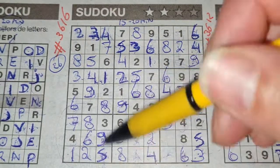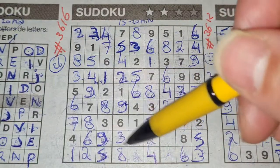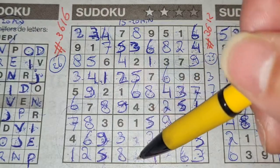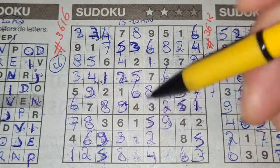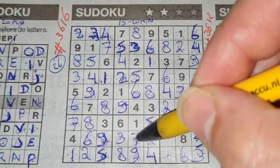Two numbers left in this big square for the numbers. 1, 2, 3, 4, 5, 6, 7 is missing. 8 and 9 is missing. 7 and 9. We have a 9 there. No 9 there. 9 should be here. And the 7 goes there.